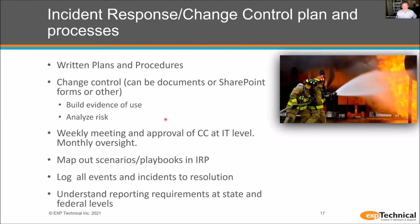Incident response is really big, especially with the CMMC. I'm bundling it with change control because those two things in my mind are related. You need to have written plans and procedures for both. Change control is a tough one for small, medium businesses, but it can just be a document that gets signed off by somebody. It doesn't have to be a real fancy process. If you have that, that's great, but it can be an Excel spreadsheet with approvals. SharePoint is great for that sort of stuff. But you need to build evidence that you're actually using it in case of future audit. And risk analysis should be part of change control.